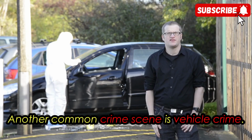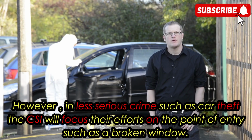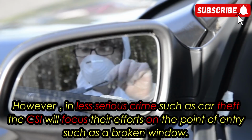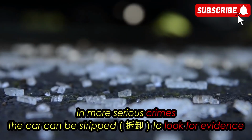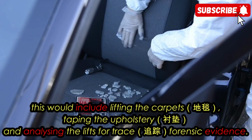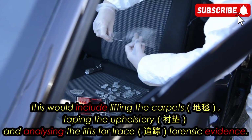Another common crime scene is vehicle crime. These are processed like any other crime scene. However, in less serious crimes such as car theft, the CSI will focus their efforts on the point of entry, such as a broken window. In more serious crimes, the car can be fully stripped to look for evidence. This would include lifting the carpets, taping the upholstery, and analysing the lifts for trace forensic evidence.